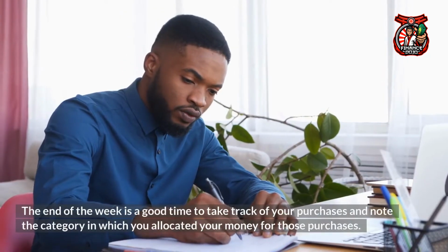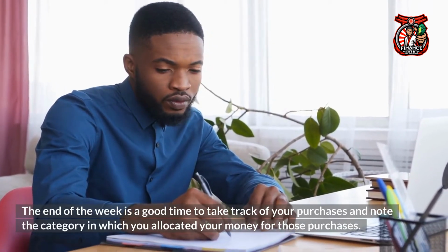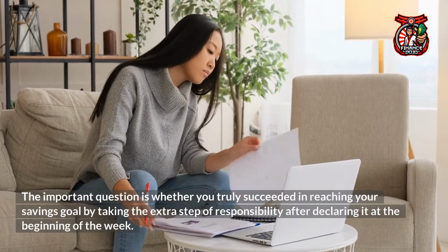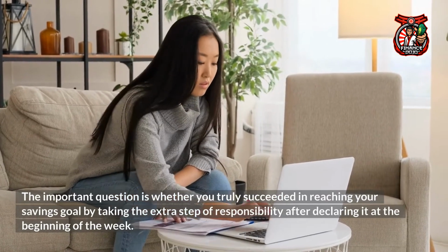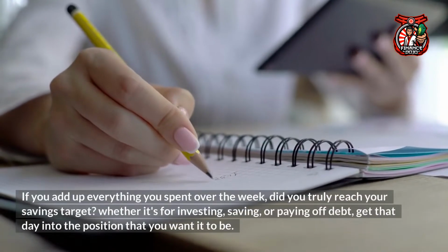The end of the week is a good time to take track of your purchases and note the category in which you allocated your money for those purchases. The important question is whether you truly succeeded in reaching your savings goal by taking the extra step of responsibility after declaring it at the beginning of the week.